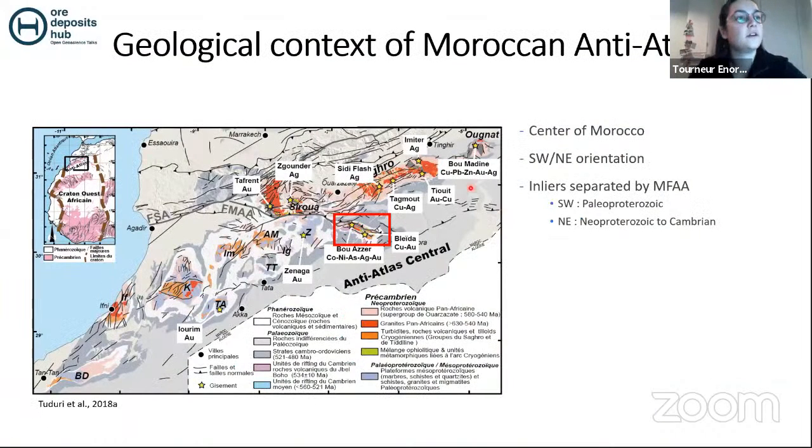So the Bou Azzer Hill is located in the central part of Anti-Atlas of Morocco. The Anti-Atlas follows a southwest-northeast orientation and is composed of several inliers separated by a major fault of the Anti-Atlas, as we can see here. To the southwest, we can find Paleoproterozoic rocks which compose the inliers, and in the northeast, you can find inliers with Neoproterozoic to Cambrian rock ages.